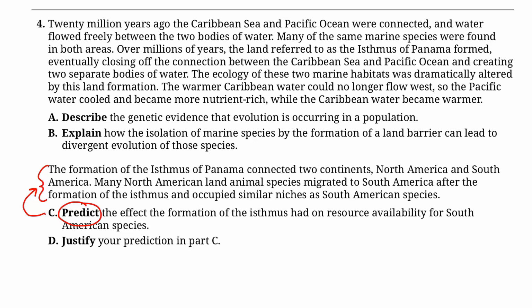The formation of the Isthmus of Panama connected two continents, North America and South America. North America land animal species migrated to the South America after the formation of the isthmus and occupied similar niches as South American species. That to me is important. So the landmass connected the two continents. That's the isthmus, I can't say it, all right? And that allowed the animals from the North America to go down to the South America, where there's going to be a heck of a lot more resources, right?